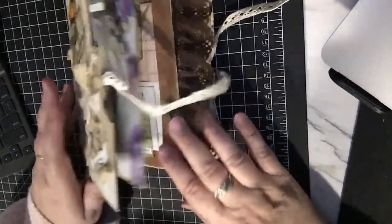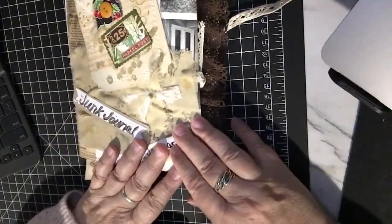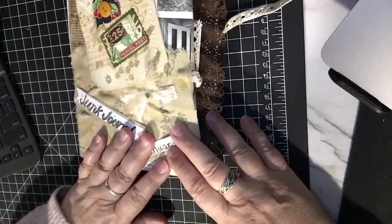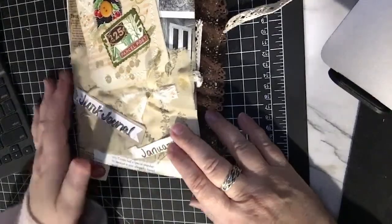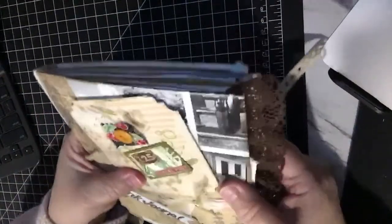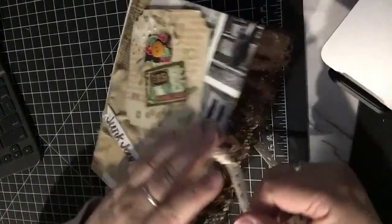So, I can't remember what I made this journal with, but it was something I did months ago before I moved. I think I used some chipboard and some of that black tape, and so it's not real flexible, but it's okay. It would be this fat anyways because of the pages that I have in it.